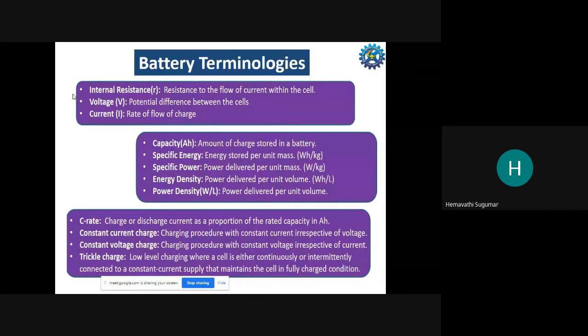So we can easily calculate it based on the internal resistance, and we can add capacity also. Internal resistance is the resistance to the flow of current within the cell. Voltage is a very important parameter when we are choosing the cell. It is the potential difference between the cells, and current is the rate of flow of charge. How you decide the current is based on the C rate.